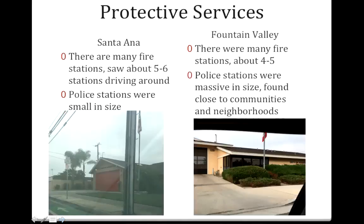Protective services. There are many fire stations in Santa Ana as well as police stations, and also in Fountain Valley. But the police stations were definitely bigger in size compared to Santa Ana.